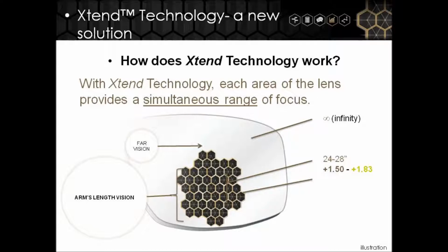If any of you dispense contacts, this is similar technology to concentric bifocals. And if you remember with a concentric bifocal, it's kind of like a bullseye target. So think of the red and white circles of a target, and your red is your near zone, then you have a circle of white, which is your distance zone. So you've got these variable image shifts.